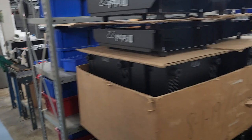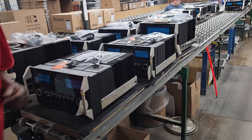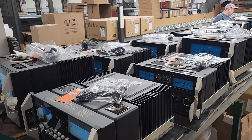Wow. And they'll get hooked up to a CD player and a power supply and run music through it and push all the buttons and do the visual inspection and final function test on all the stuff before it goes in the box.